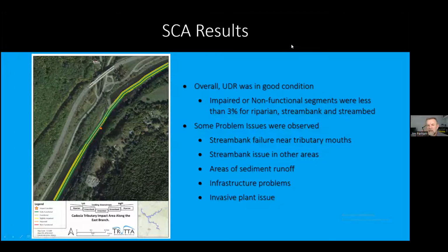So what did we see from the stream corridor assessment? Overall, as probably many of you know, the Upper Delaware River is in good condition. There are issues, there are areas that need attention, but in comparison to many places we work, the Upper Delaware River is a beautiful river, and you guys have done a great job in protecting and managing the conditions up there, because this is not typical of a lot of rivers. We see many rivers with over 50% of the river in an impaired or non-functional condition. We did observe problems in here: stream bank failure near tributary mouths, stream bank issues in other areas, some sediment runoff issues, infrastructure problems, and then of course the invasive knotweed issue.